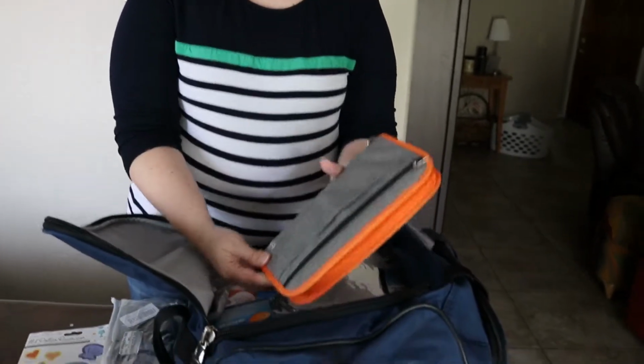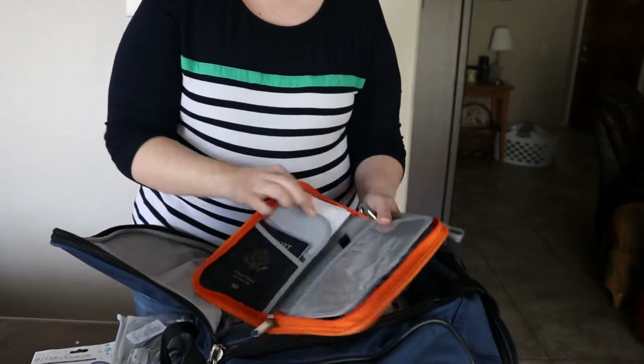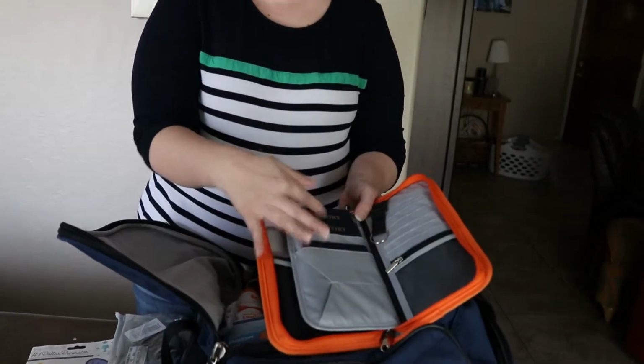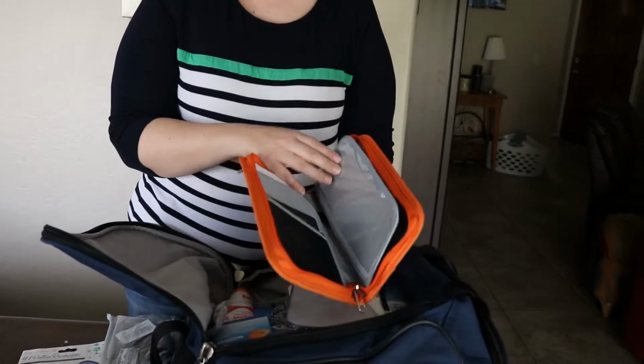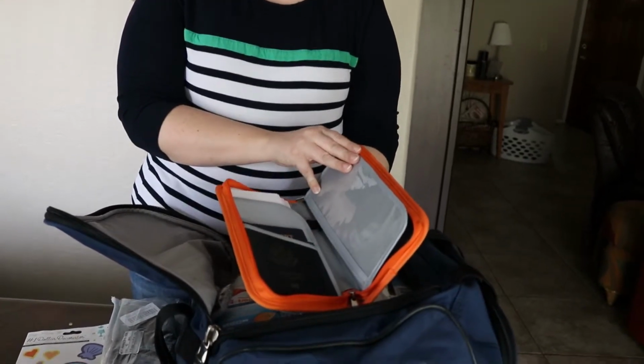This is a travel document bag. So it has our passports. This is our cruise ship, our excursion stuff, everyone else's passports. I can put my ID and stuff in this. While you're on the ship, it sounds like you don't really need a credit card, so this will probably stay in the safe. And I'll probably have a small wallet to bring on land.